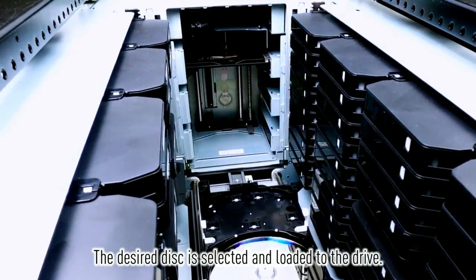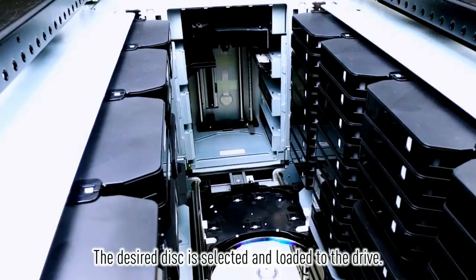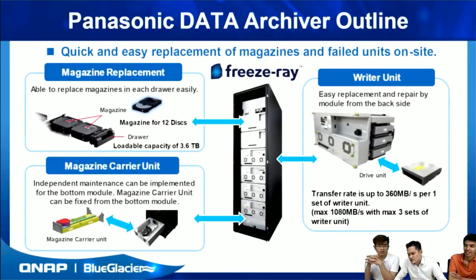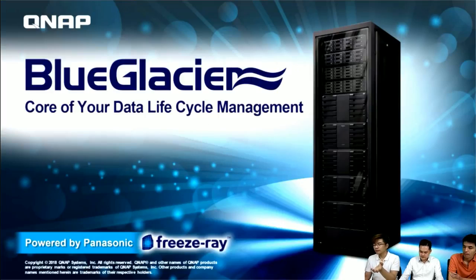Sorry, is this supposed to be that slow, or is that slow motion video? Yes, because we just hope everybody can understand clearly, so we do the slow motion. Okay. Thank you for your slow motion video so that we can see very clearly how it works inside of the BlueGlacier.